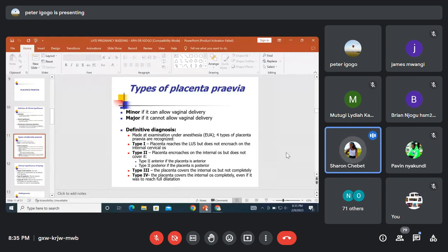Type 3, the placenta covers the internal OS but not completely. And then type 4, the placenta covers the internal OS completely, even if it was to reach the full dilation. Thank you very much. Those are the 4 types.